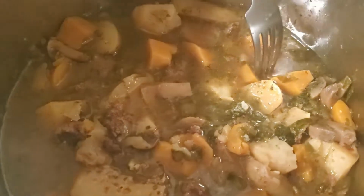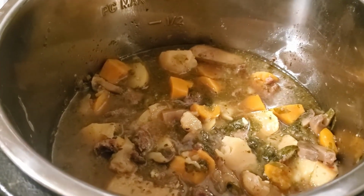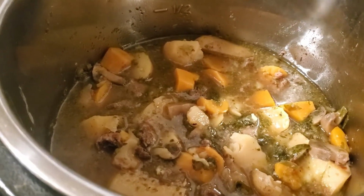Here's the beef stew all done. Oh, there's steam. It's a little bit overcooked, but I'm sure it'll still be delicious.